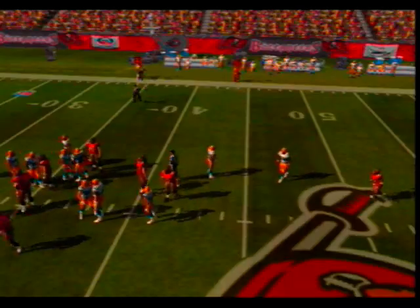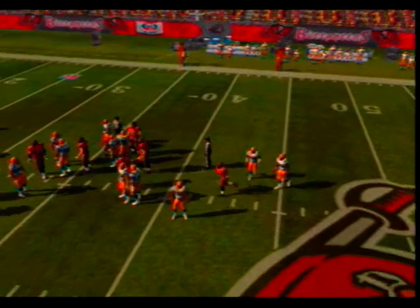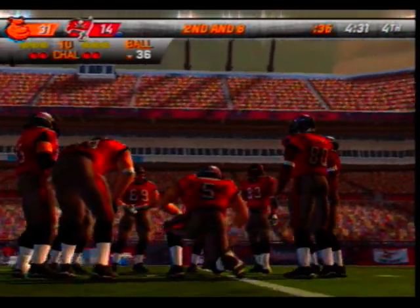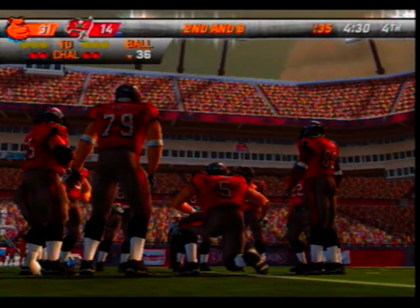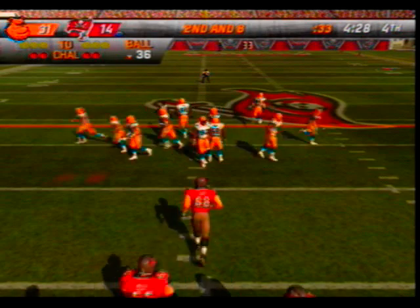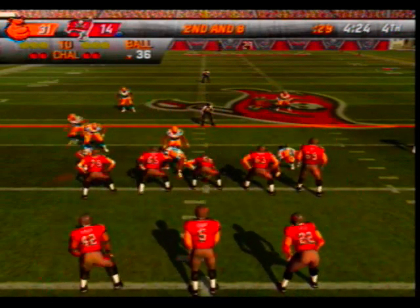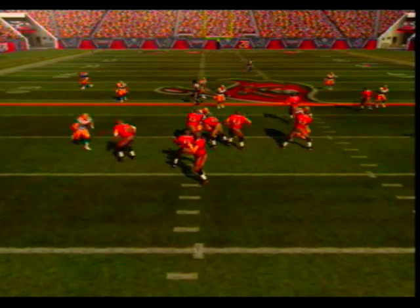Is there for the tackle at the 36-yard line. Play calling is very surprising considering the size of the deficit. Yeah, this is a time to put the ball in the air and force the defense to defend the long pass. Second and 8. Ball on the 36-yard line.